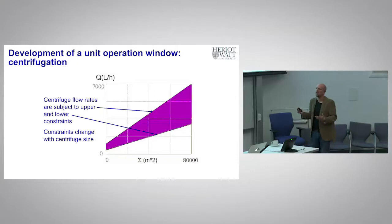So we start off with the properties of the centrifuge itself. Sigma in this is just a measure of centrifuge size, so small centrifuge going up to big centrifuge on the right. We can look at that centrifuge and it will have limits as to how fast you can put liquid through, as it's a continuous centrifuge. The high-end limits will be simply down to the fact that that's how big the centrifuge is. The low-end limits are if you go any slower than that, everything in the centrifuge overheats because most of them cool with the flow of liquid through them. So those limits are just constrained by the centrifuge itself.